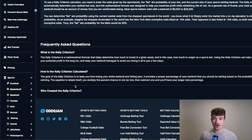So let's see, how is this calculated? The goal of the Kelly criterion is to keep you from losing your entire bankroll. Of course, it provides a proper percentage of your bankroll that you should be betting based on the probability of the play winning, right? The equation is simple. You multiply the percent chance to win by 2, then subtract 1, and you have your wager size percentage.